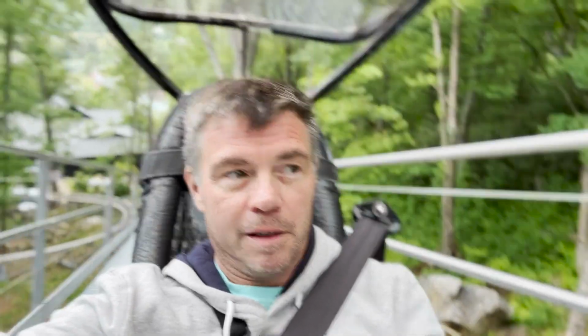Here on the Wilderness Run Mountain Coaster here in Banner Elk. I've been looking forward to this all week. Love these things, much better than the high ropes course you just saw us on. Currently on the part right now that takes you up to the top, and then when you get to the top, you can go zooming down.